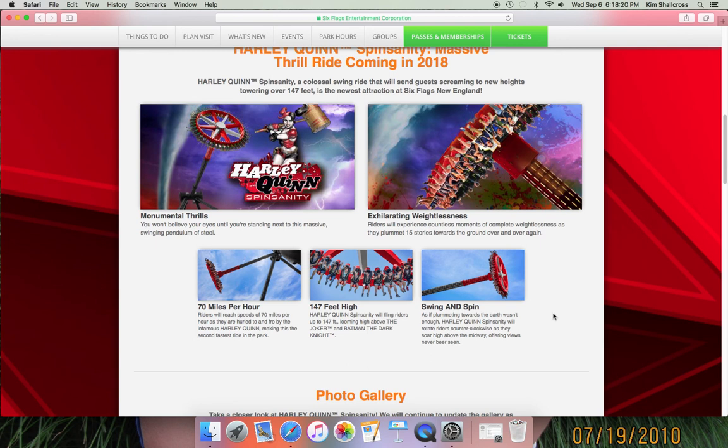So, yeah. 2 years of major investment now, both themed to DC Comics. They're putting a lot into the west end of the park. So, yeah. It's a pretty welcome addition, I will say.